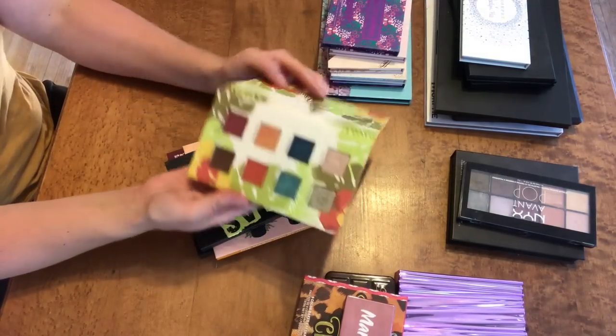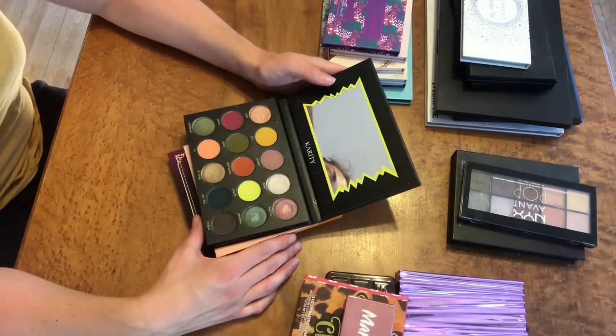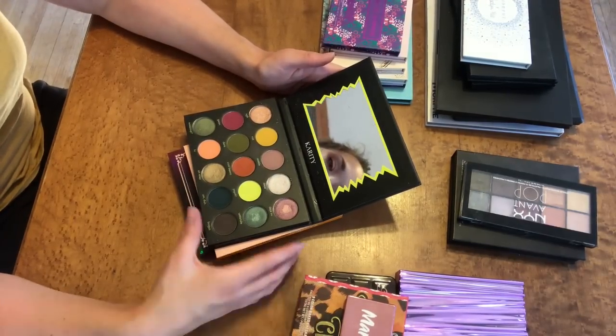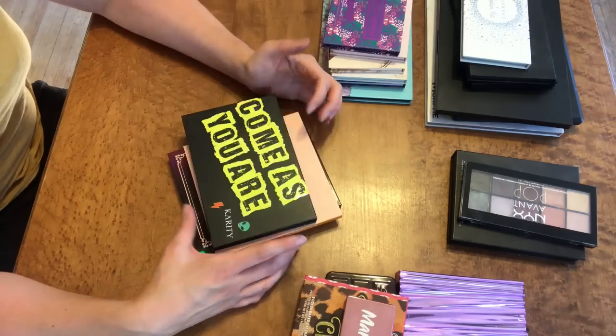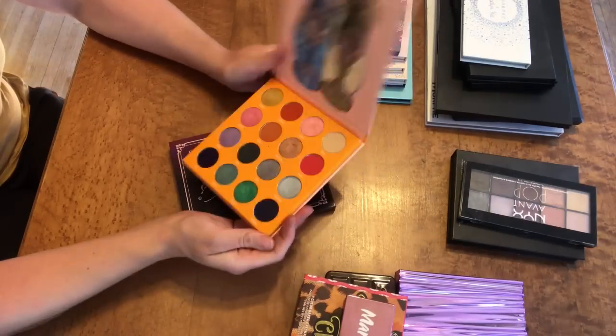I pulled this in for my Shop My Stash this month also, and it's beautiful. This I'm getting rid of. If you didn't see my review of this, it's not great. I don't love it. The Magic Mini by Juvia's Place, I am going to keep this.